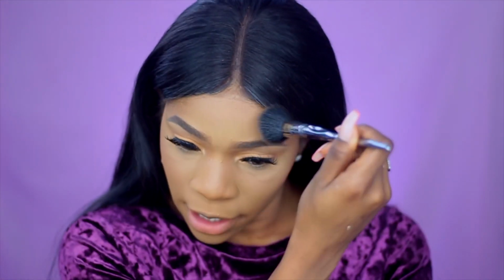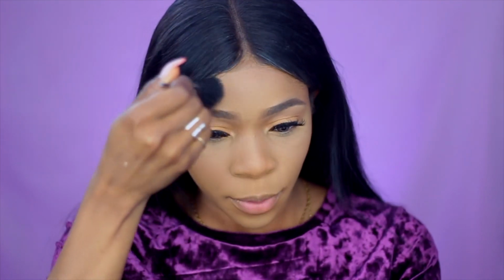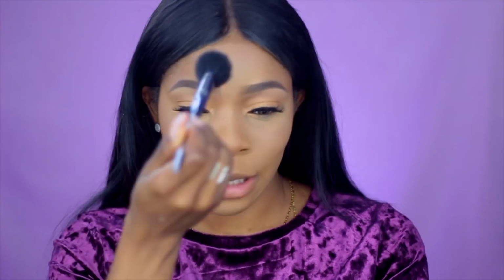I have a mirror here, I have my monitor here. I swear, I feel like I don't know what I'm looking at right now. I'm gonna bronze up the forehead as well, just a tiny little bit. And of course, I will not forget the jaw.